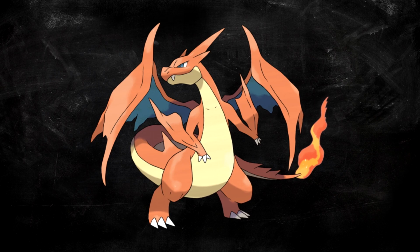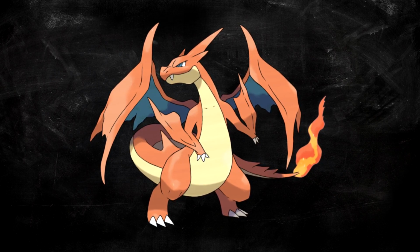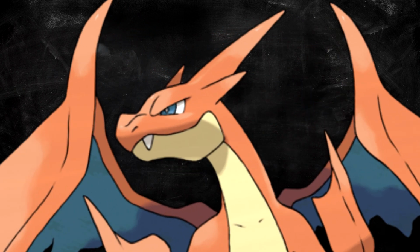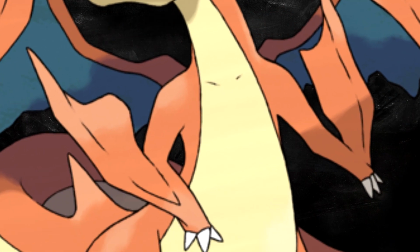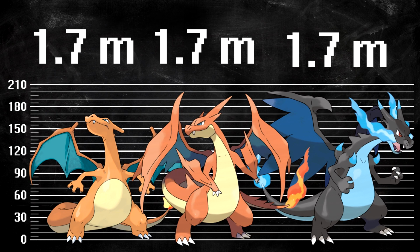Mega Charizard Y, on the other hand, is a lot more similar to Charizard. It retains Charizard's original Fire Flying type combination. It has an additional large horn on its head, pointier wings, and little flappy bits on its arms. What are those for? Is it a design thing, or do they serve a purpose? I'm not sure.